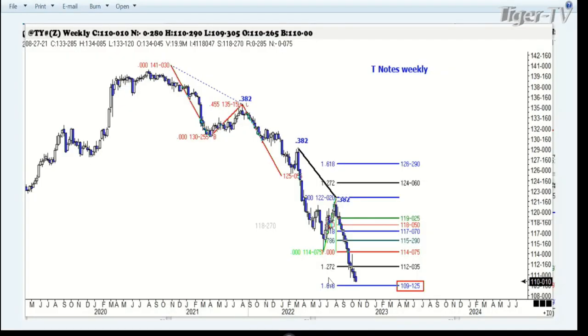Okay, this is the note chart updated, folks. All right, I did the bond chart. That went through the number. Here's the note chart. There's the 1.618 expansion of this move right here. This is when we became super, super bearish. We were bearish all through here. We became super bearish here because this was the longest and the deepest correction in the bear market that we had since. So that's why it was so important. And it was right at the 382 of the previous one.